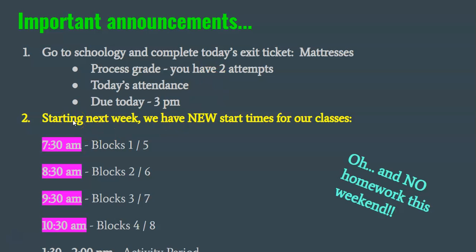And a very important announcement, starting next week, that means on Monday, January the 11th, is an A day. You will not have classes at 9, 10, 11, and 12 o'clock like you're used to. The classes are shifted now. All of your classes from this point on start at 7:30 a.m. in the morning. So my Block 1 students, you're going to come to science class at 7:30. You'll go to Block 2 at 8:30. Block 3 at 9:30, and Block 4 at 10:30. So that means you'll be done with all of your classes by 11:30 a.m.